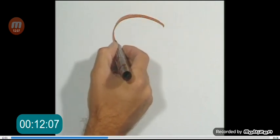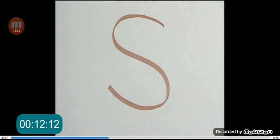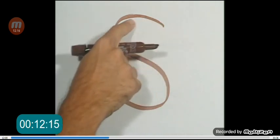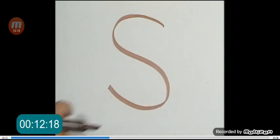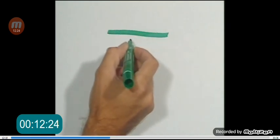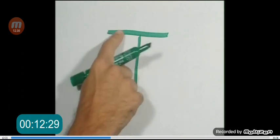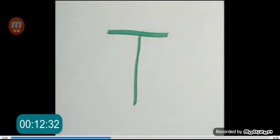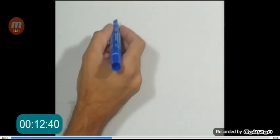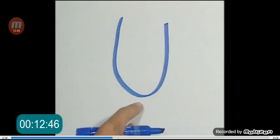Here's a letter that looks like a snake. S. How do you make a T? Across and then down. That's T. Can you point to the T? That's terrific. I like you.